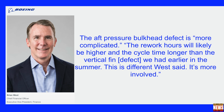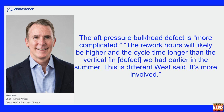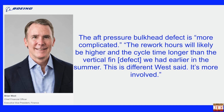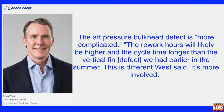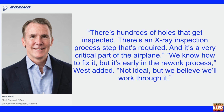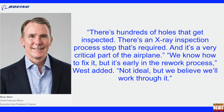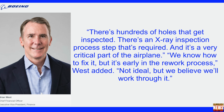But Brian West, Boeing's chief financial officer, said that the aft pressure bulkhead defect is far more complicated. The rework hours will likely be higher and the cycle time longer than the vertical fin we had earlier this summer. This is different, West said. It's more involved. There's hundreds of holes that get inspected. There's an X-ray inspection process step that's required. And it's a very critical part of the airplane. We know how to fix it, but it's early in the rework process, he added. Not ideal, but we believe we'll work through it.